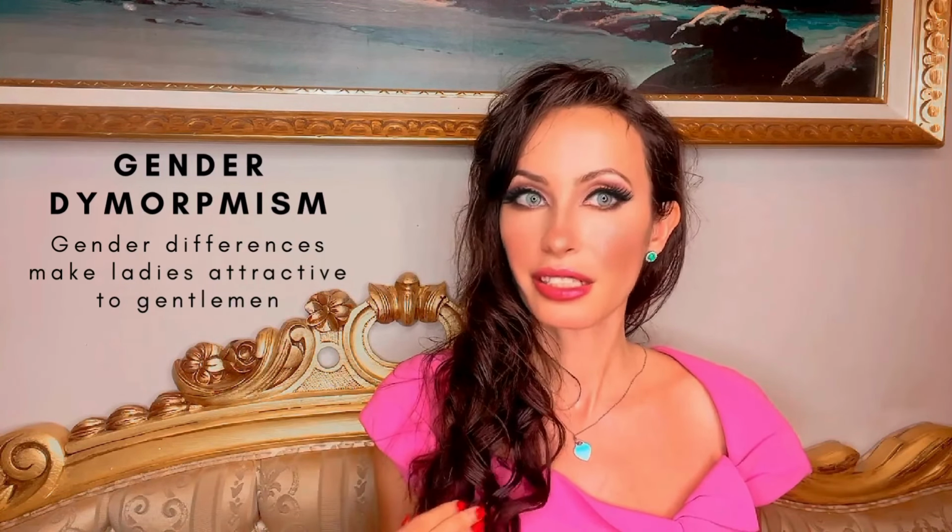Yes. According to science, what makes ladies attractive to gentlemen, and in most species, is gender dimorphism, or a way where you can distinguish a female from a male. So femininity is usually what's most sexually attractive. For example, I'm wearing pink, I have long hair. If a gentleman were to go out like me, they would assume he's gay or a drag queen. So therefore, this should be considered beautiful, but not in all eras actually.